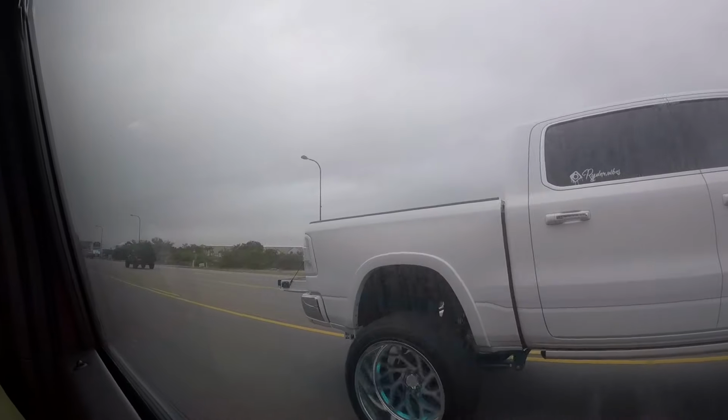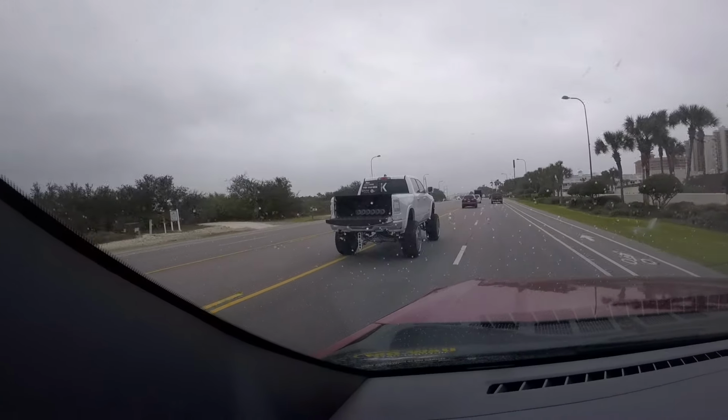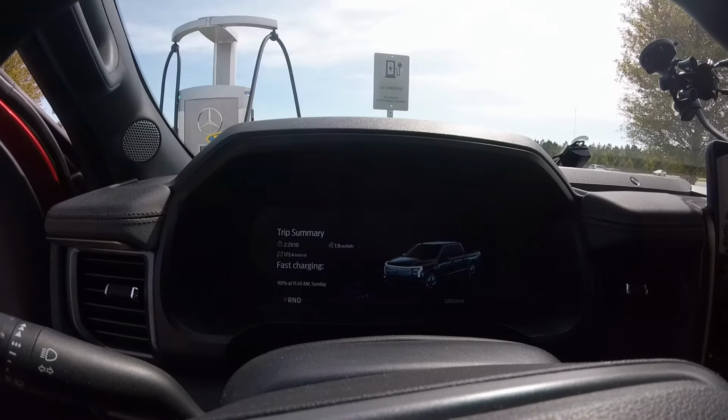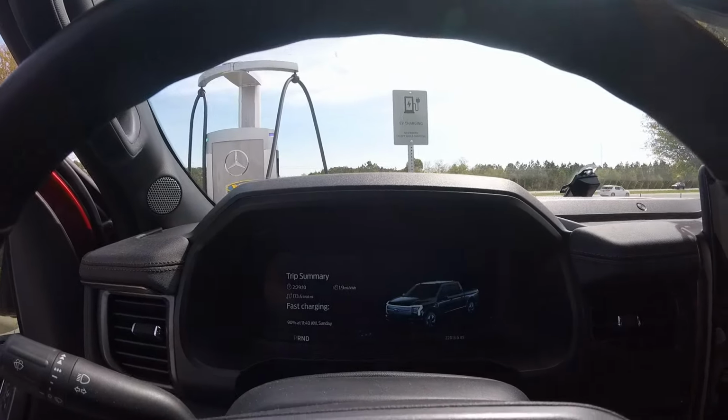All right, trip summary, 2.5 hours, 1.9 miles per kilowatt hour at 173 miles. We're seeming pretty consistent with getting around 173 miles between charging stops, just by choice, if not coincidence.